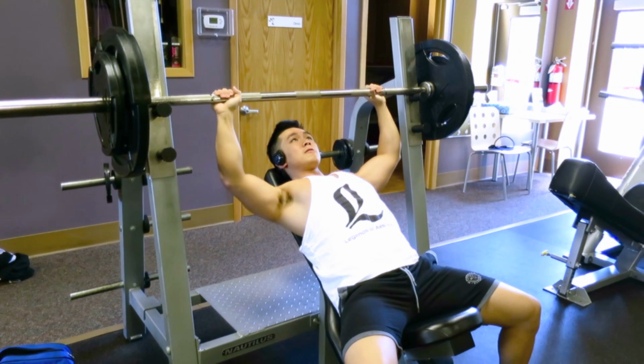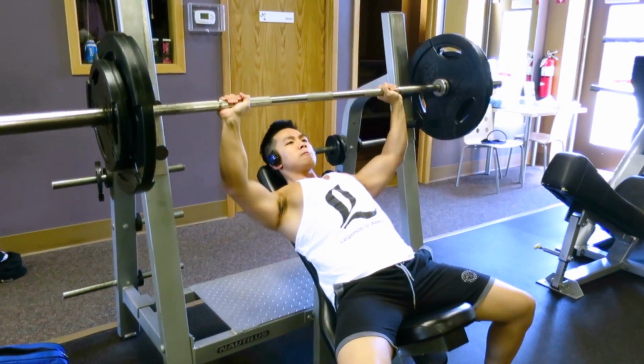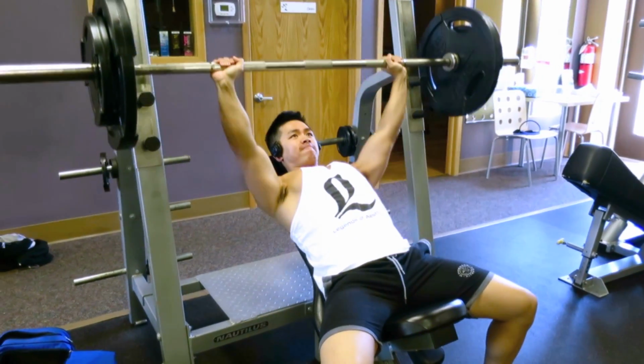So I'd say there's flat bench press, barbell bench press, and then decline bench press. Choose 2 or 3 of those. You don't have to do 3, just choose the incline and then a flat or a decline, and get really good at those exercises, and your chest will grow.